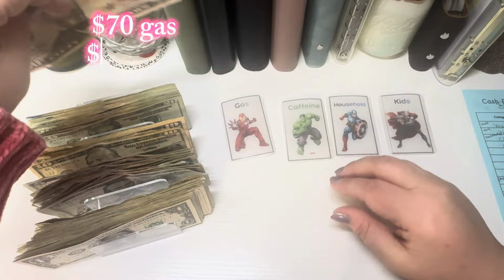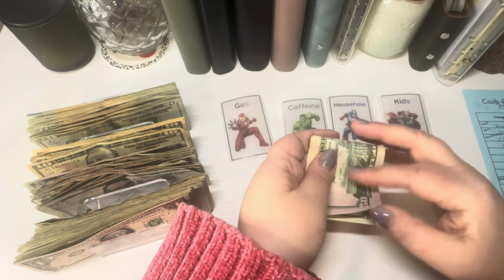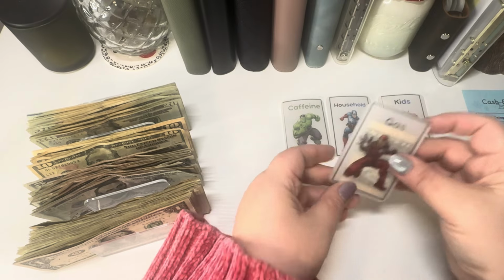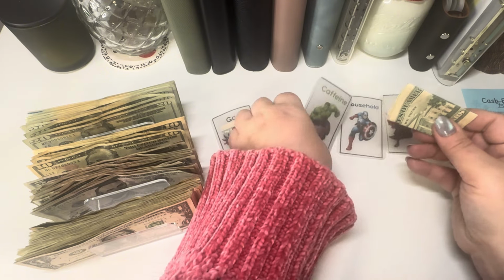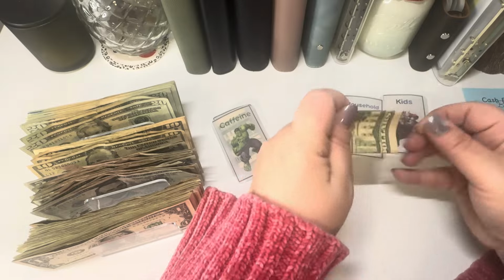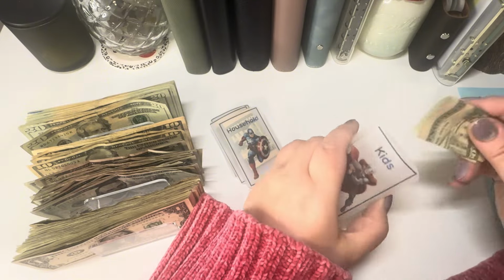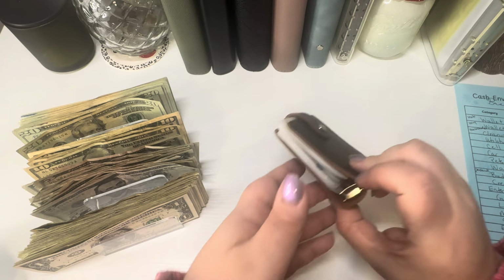Alrighty, so hubby's envelopes. I'm gonna give him 70 for gas. I think he usually gets 65, but I'm gonna up it a little bit this week. Caffeine, he gets 20. Household is 20. His envelopes are super simple. All 20s, except gas is usually 65, and this week I gave him 70. All right, he's done.